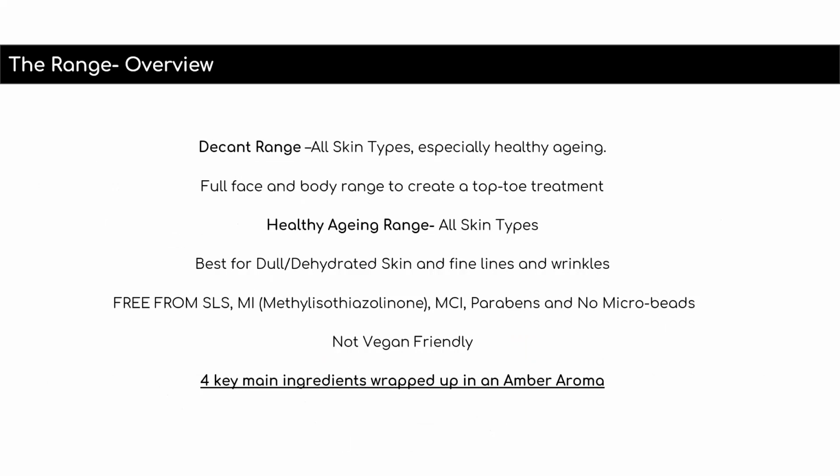So the overview. It's a decadent range, all skin types, but especially healthy aging. I would say best for dull, dehydrated skin and those fine lines and wrinkles. As I've said, it's a full face and body range, so you can create that top to toe treatment. And I think at the moment, because of how everyone is feeling with the current lockdowns, everyone's looking for that more wellness.